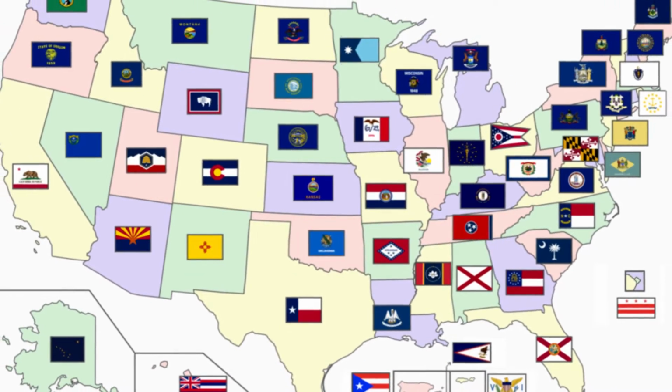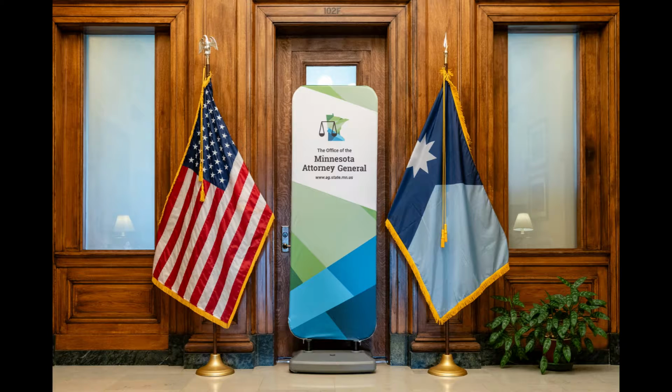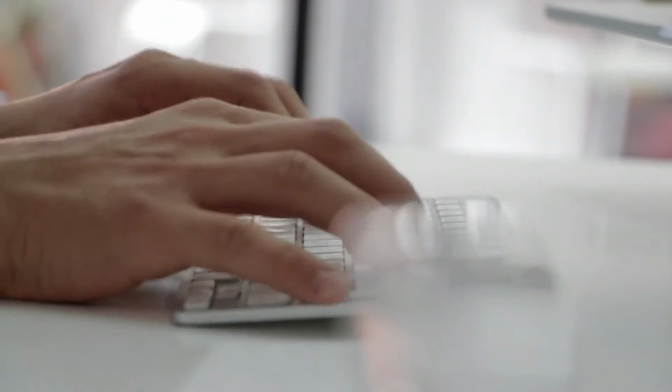A couple quick things to mention before we get started. First, this list is up to date as of June 2024, meaning we've included the newest Minnesota state flag, which was adopted earlier this year. Also, as always, this list is our opinion, which is subjective and may be different from yours, and you may think that our justification for some of them is a little bit silly, and for the sake of time, we may have to gloss over some in our ranking pretty fast.